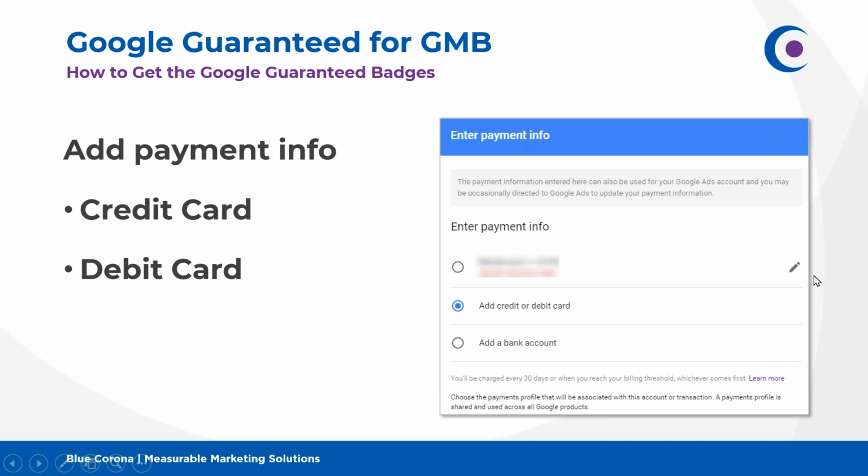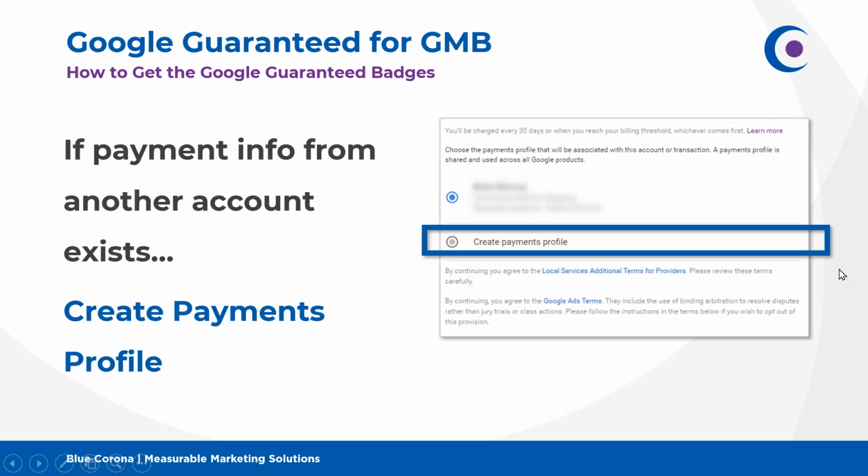So the next step, adding payment info, you will be prompted to add a card or bank information. The majority of our partners opt for a credit card in most cases. And from there, you will need to set up a payments profile.